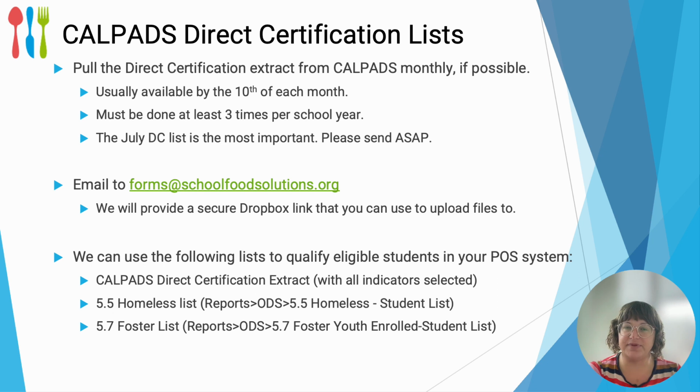Just like with application forms that you're scanning, you can email direct certification files to forms@schoolfoodsolutions.org. If you don't want to send them as an attachment in an email, we will provide a secure Dropbox link that you can upload the files to. We send out reminder requests with that Dropbox link to you each month as well.